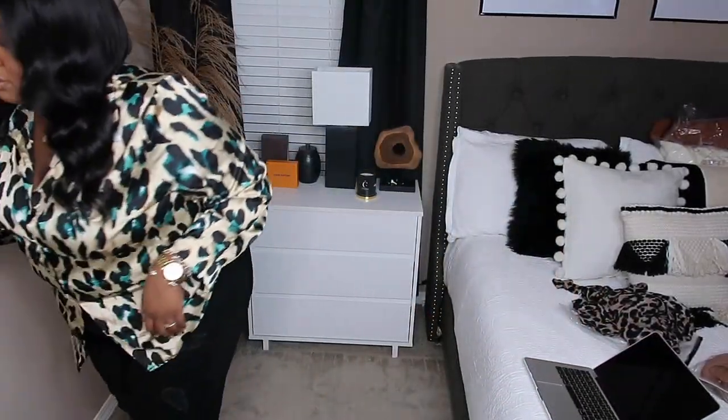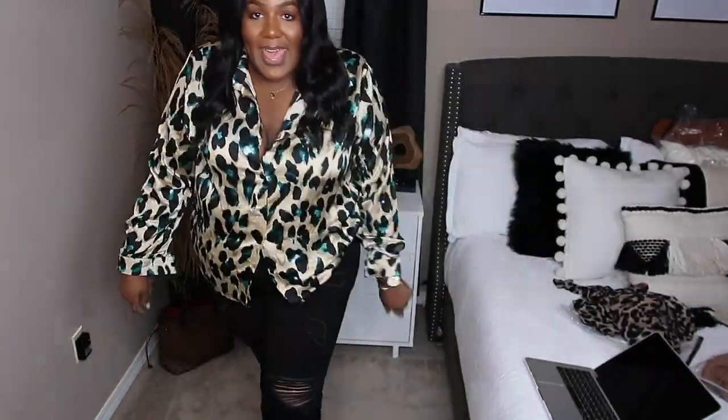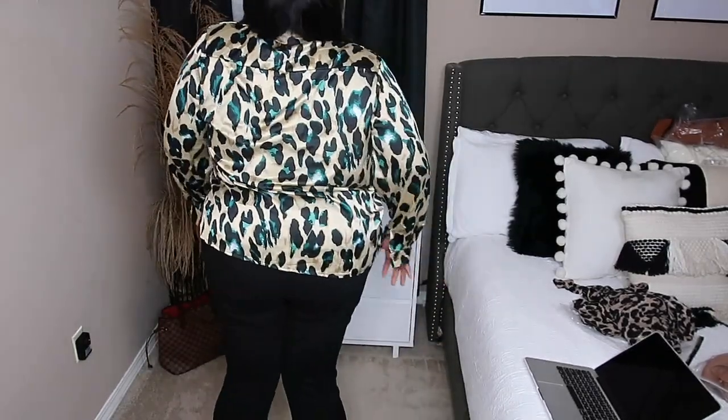Anyways, look at this shirt, y'all. Look at this blouse. Just look at it. It's cute, right? So this is just a single-breasted blouse. It was $11.05, might I add that. It is very cute. I'm gonna just show y'all how it comes down.